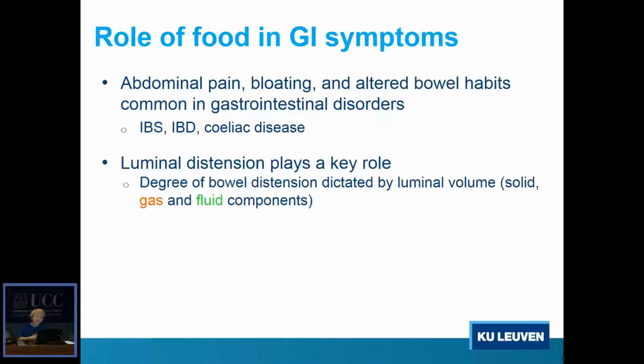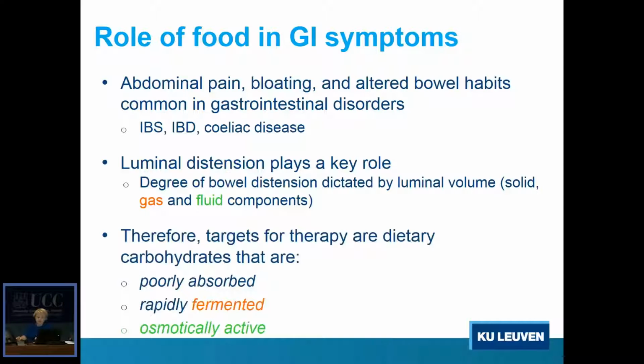So when it comes to trying to understand what foods could be triggering these symptoms, and when we focus on IBS, we're talking about abdominal pain and bloating predominantly. We know that these symptoms are largely dictated by what makes up the luminal volume, which relates to luminal distension. And we know that this distension is made up of solids, so what we are eating, gases, via fermentation or what we are swallowing, and fluid components, being osmotic material. Therefore, targets for dietary therapy could be a group of carbohydrates which are poorly absorbed, rapidly fermented, and osmotically active. And this is what we focus on when we look at the FODMAP group.